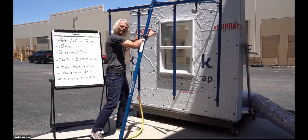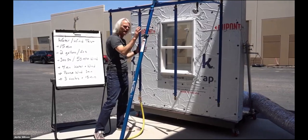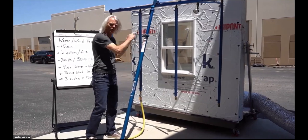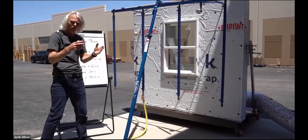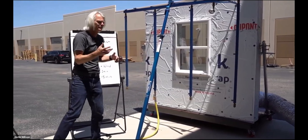By sucking the air out of the enclosure, we're tricking it to think that there's a wind force being applied to the front of this wall, and then we're going to spray water out of this spray rack at the wall as well. So if there is a hole, the wind and water will move through those holes simultaneously.